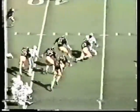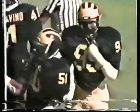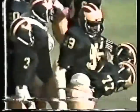The Gamecocks keep this drive going and come at you. He is hit and driven back by Calvin Rose. The freshman, Thompson, Robert Thompson, 99. What a big play by Thompson. That is about the first time anyone has handled Rogers one-on-one.